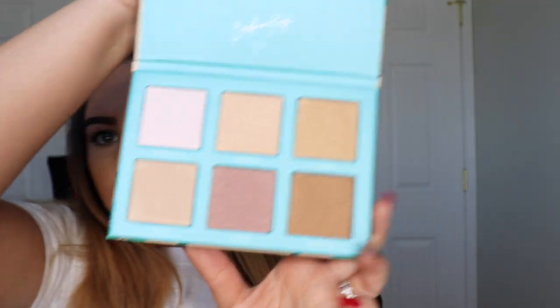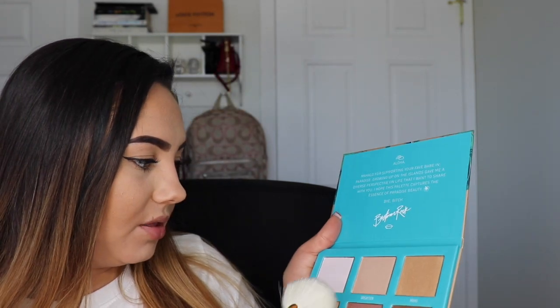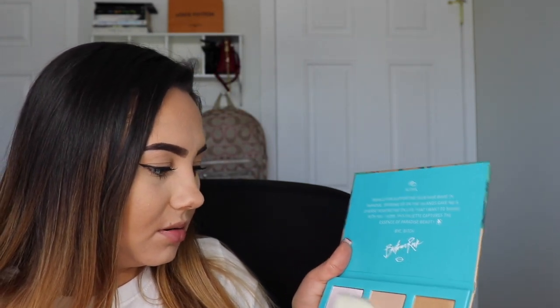But I wanted to show you guys, I just got this Morphe and Bretman Rock collab, and they made a highlighter palette, the Babe in Paradise, and it's really cute. It came with this little fan brush too, so I'm going to go in with this one.